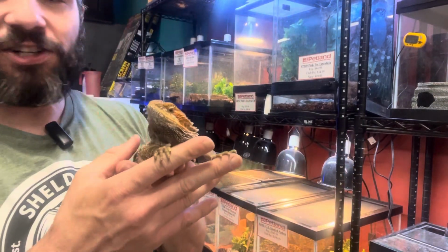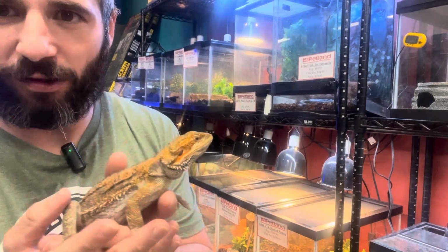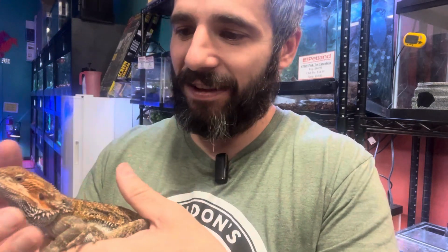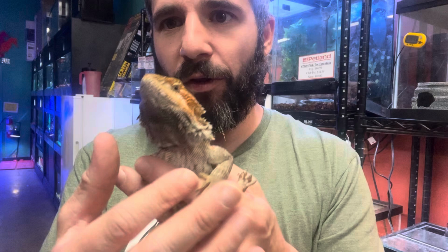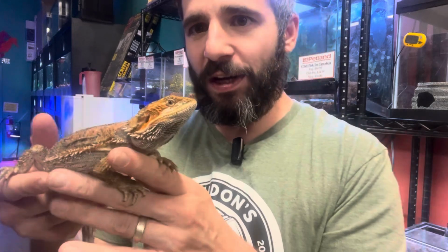So the bearded dragon gets its name very obviously from its looks. It looks like a dragon, right? It has the spikes, the armored spikes, like dragons did, or whatever mythical dragons are, right? And they also get really colorful beards and some scales around their beard. So these animals can grow up to 2 feet long.